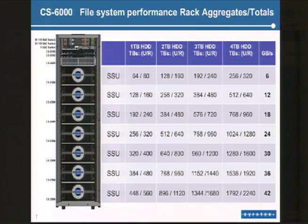So performance-wise, we've gotten to the next level. A single SSU can do 6 gigabytes per second. And again, this is measured IOR bandwidth from clients, not theoretical numbers. And that means we can scale to 42 gigabytes per second, at least, in a single rack file system performance. That's how we can deliver a system like the one I showed you in the picture earlier, with 30 racks that will do 1 terabyte per second aggregated bandwidth.